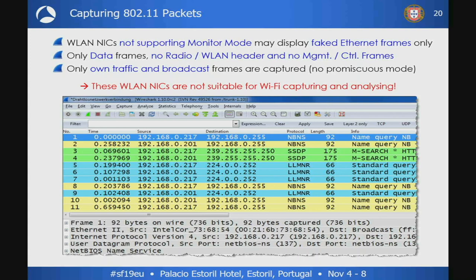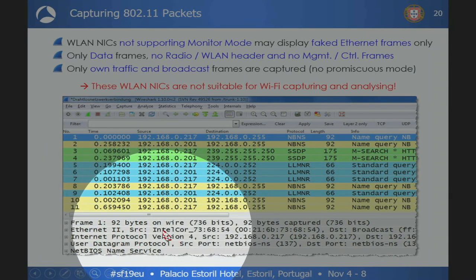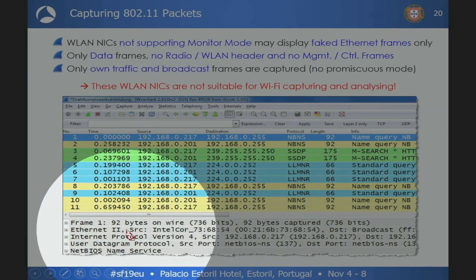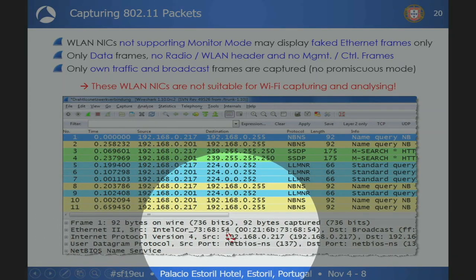These are fake Ethernet frames. These frames have been captured on a standard wireless card with Windows, and that's how they would look. They look exactly like Ethernet. It even tells you it's Ethernet, but it's not. So all the layer one and layer two information is removed and replaced with a fake Ethernet frame.